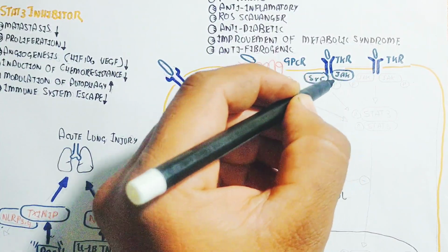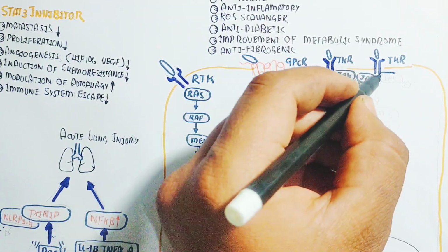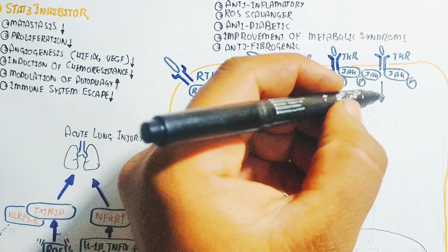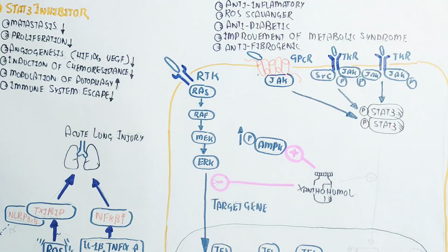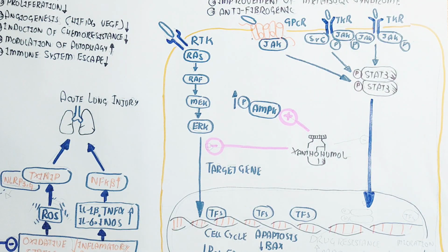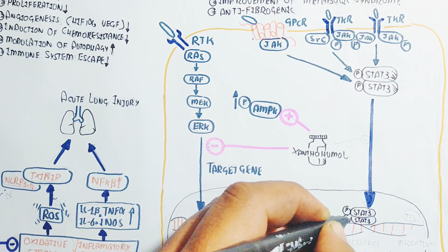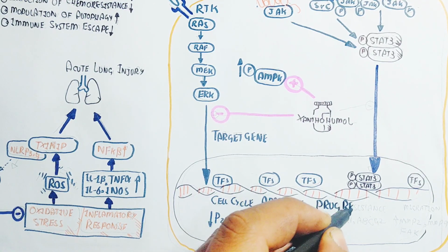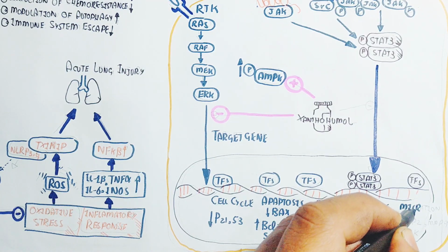Then there is the JAK and STAT pathway. A JAK protein will dock the STAT protein, and the same kinase protein is known as the JAK pathway. JAK phosphorylation will dock the STAT3, and this STAT3 activation through phosphorylation will bind a specific DNA site to improve drug resistance, the MDR1, ABCG2 genes, and MMP2 and a lot more for migration and drug resistance. So STAT3 is basically inhibited.